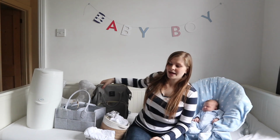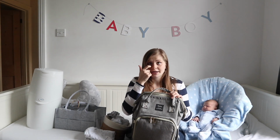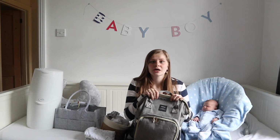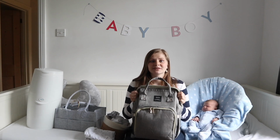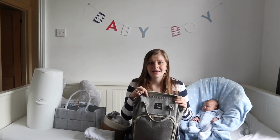Moving on to the changing bag. This changing bag I purchased on Amazon. I did see this online on plenty of social media platforms, YouTube, Facebook, mostly YouTube reviews of other mums that had purchased this from Amazon. There are so many different makes of.